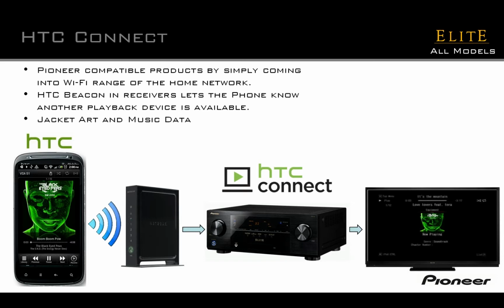So here we're looking at, on this particular slide, just audio only. But on the Blu-ray player, you'll look at high resolution photos as well. So that's very, very cool new technology that we've got on board with HTC.